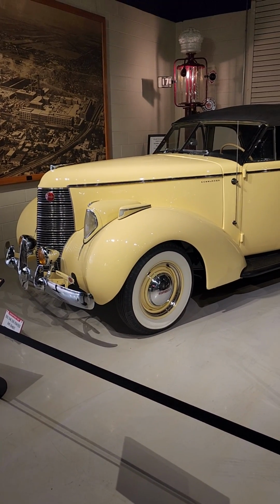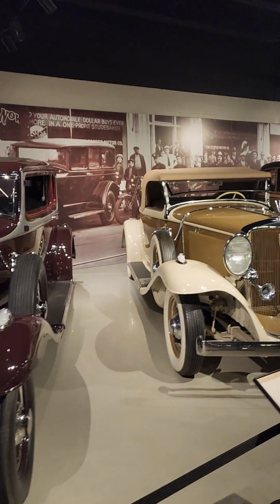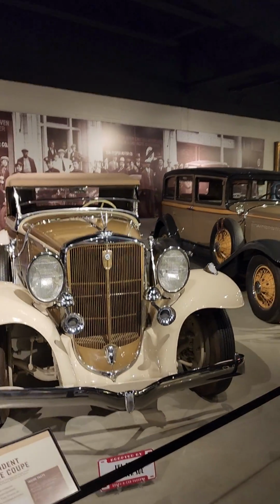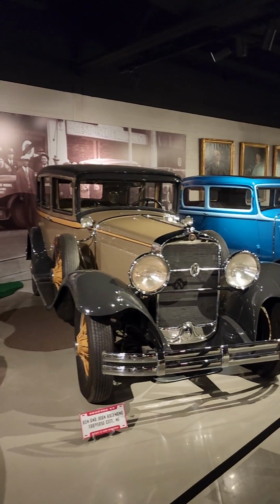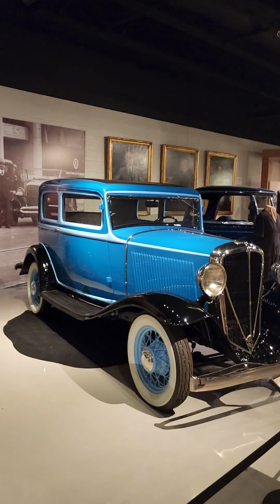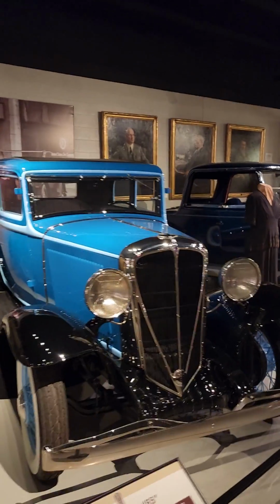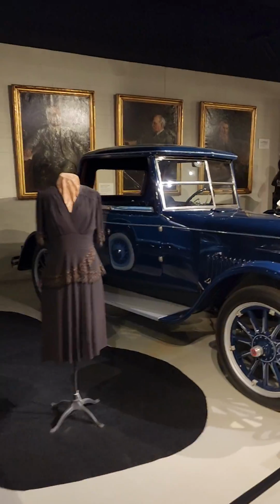Hey everybody, Charlene with Roadrunners, and I'm at the National Studebaker Museum in South Bend, Indiana this afternoon after a quick drive from Lafayette, Indiana. So, this is a pretty fascinating place. I didn't know the history of Studebaker, but I think I've had a little bit of introduction.